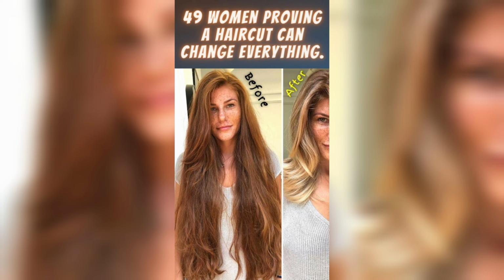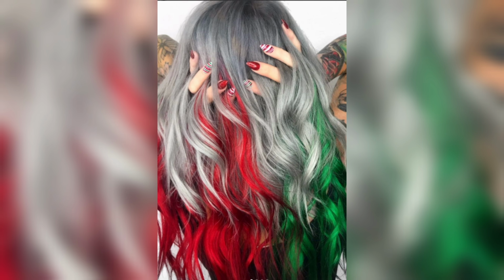Layered hairstyle. Adding layers to your hair can provide volume, movement, and texture. Layers can be tailored to complement different face shapes and hair types. This style can be particularly appealing for those who want a dynamic and playful look for the holiday season.